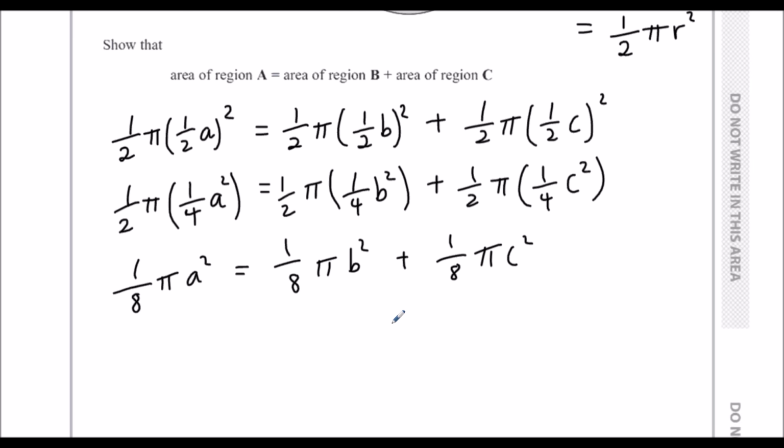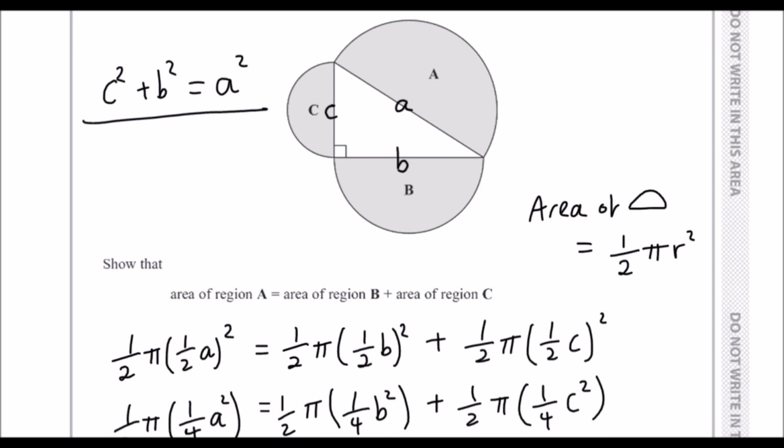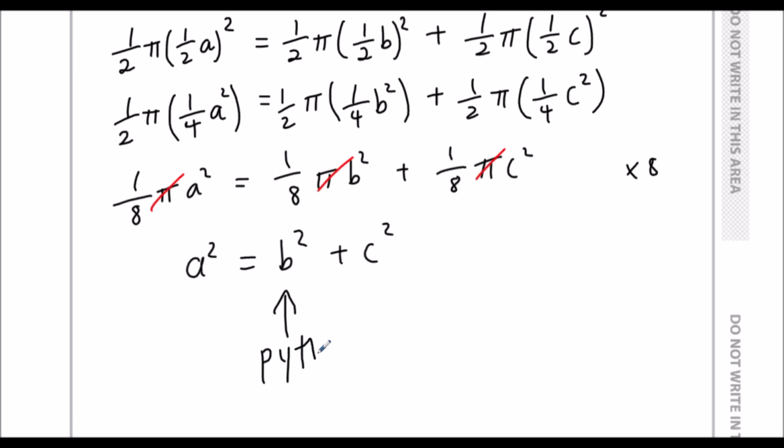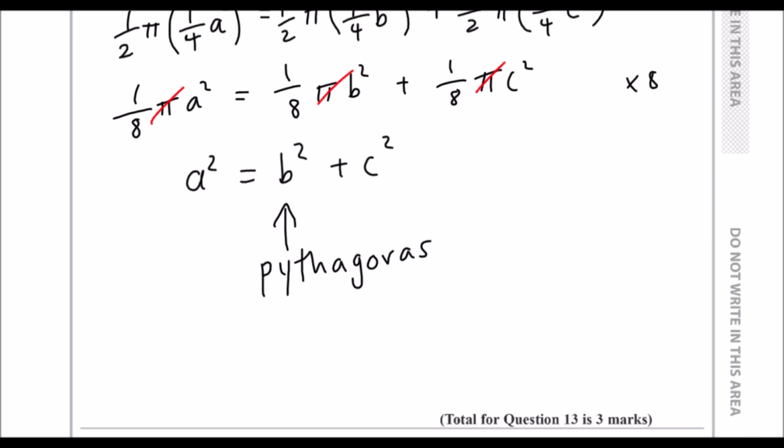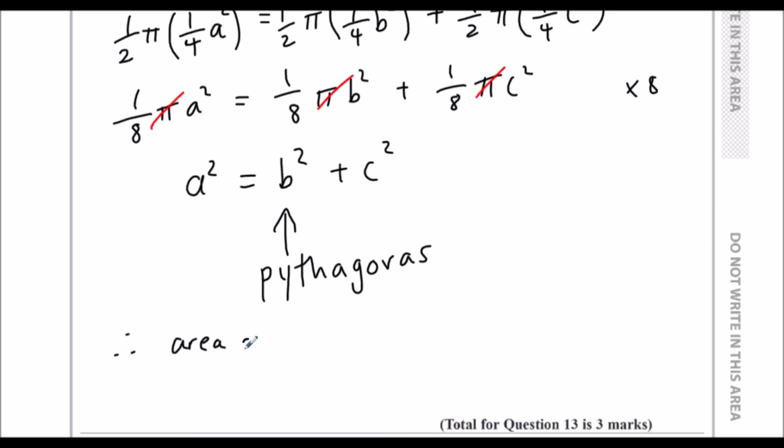Now all we've got to do is divide through by pi and times through by 8. If we times everything by 8, we'll get rid of the eighths, and we're left with a squared equals b squared plus c squared. And that was Pythagoras. Therefore, the area of A equals the area of B plus the area of C.